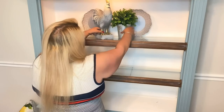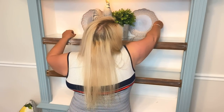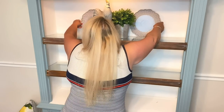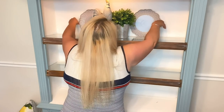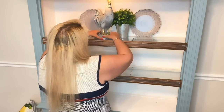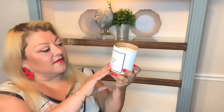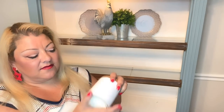So you'll see some of my stuff is from Canada. Some of my stuff is from the USA because I just moved. So there you go. And I really wanted to make a center vignette. Now, when you make a center vignette and you want to make a big vignette, always think of these numbers, odd numbers: threes, fives, seven. Seven is a massive, massive unit vignette. But think of threes and fives.